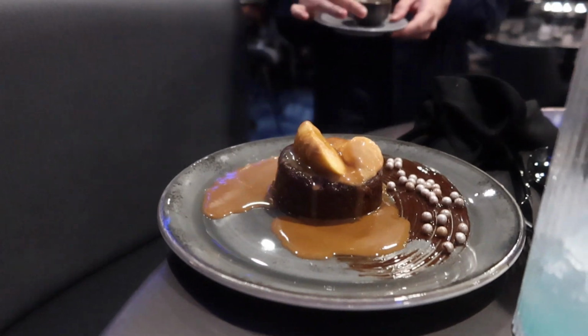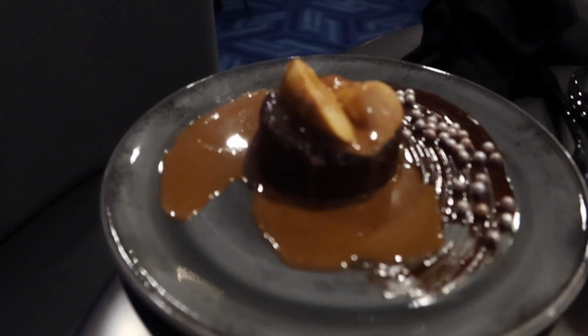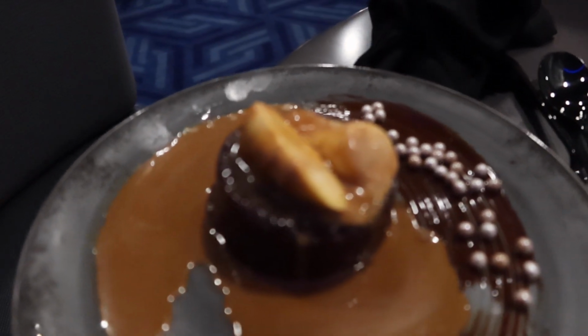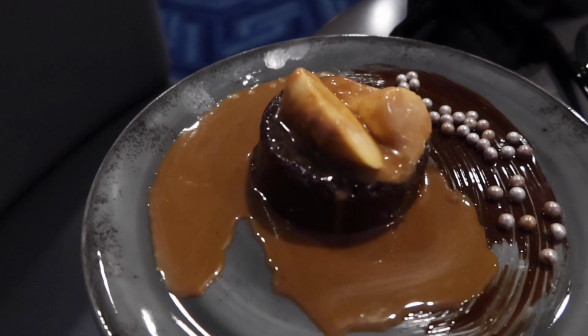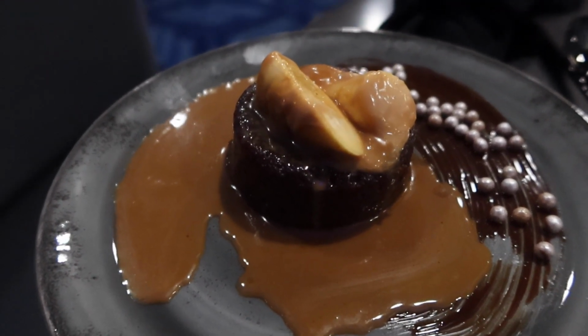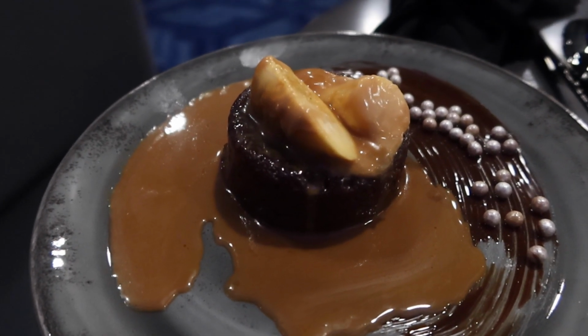Alrighty, thank you. You guys enjoy. Thanks. Alright, so here we have the sticky toffee cake, I believe. It looks pretty good. It looks like it has some bananas on top and some chocolate pearls. This looks really good. I'm excited. Some caramel. I hope it's as good as the one they have at Liberty Tree, which is probably one of my favorite desserts on property.